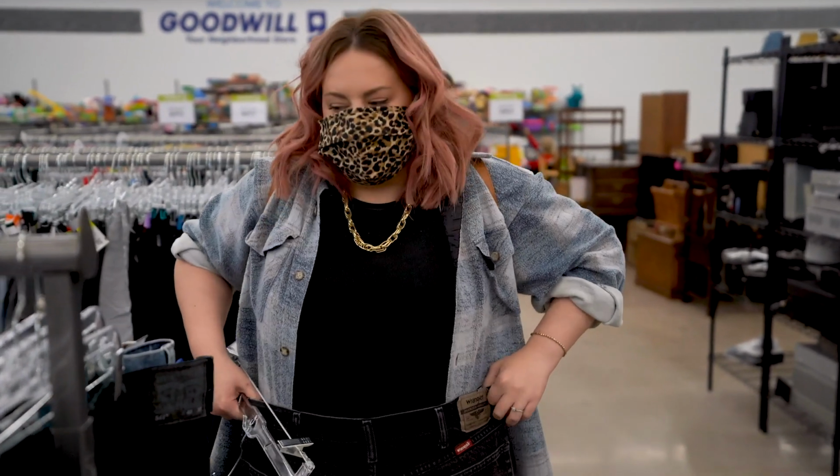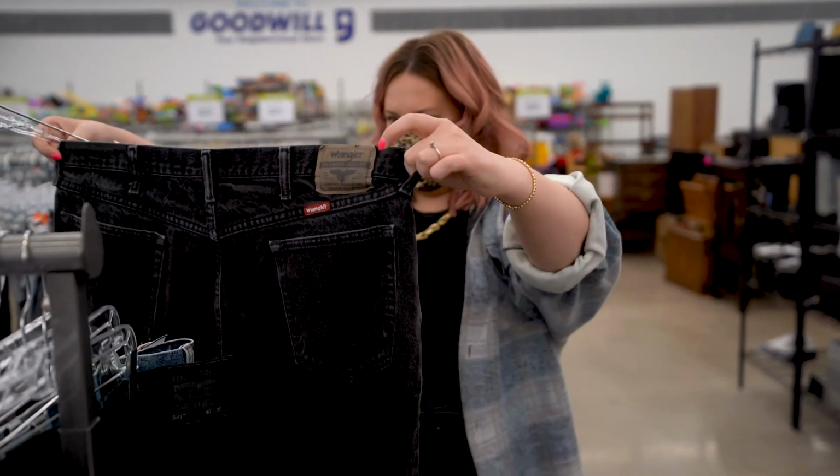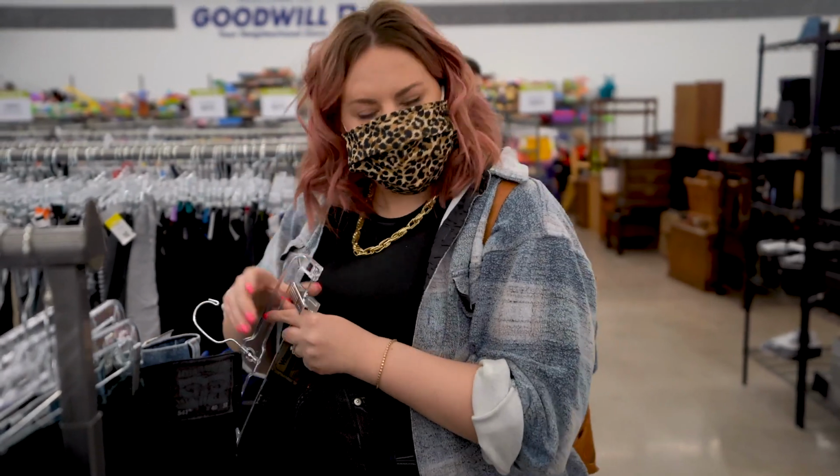Generally, you can kind of feel how it's gonna fit your waist if it fits kind of around this section. This one might be a bit tight, but I think it's worth the risk.